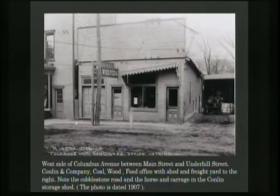Conlin and Company Coal and Wood. They had their coal, the wood, and all, and later they expanded over to Lime Kiln. The feed office with a shed and freight yard is to the right, and the cobblestone road and the horse and carriage in the Conlin storage. I don't know if you can see it there, but there's a horse and buggy. There's a horse in there, believe it or not. And this picture is dated 1907.